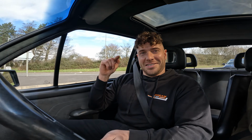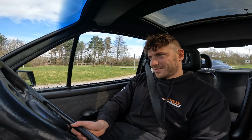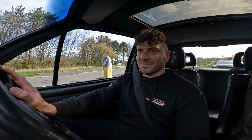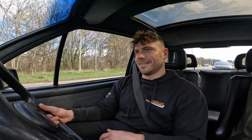And yeah, as a kid, seeing these come through the woods, like absolute missiles, that's the only word I can say that's not going to upset the algorithms. And the sound of them as well, God, it's just so good. What a car. I can see why these are fetching such high money now.